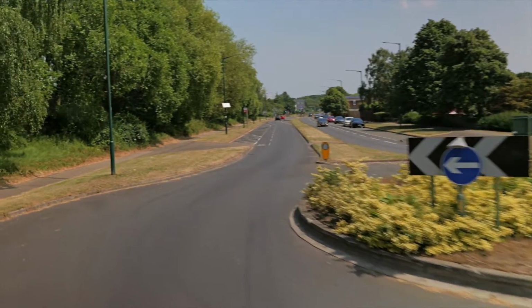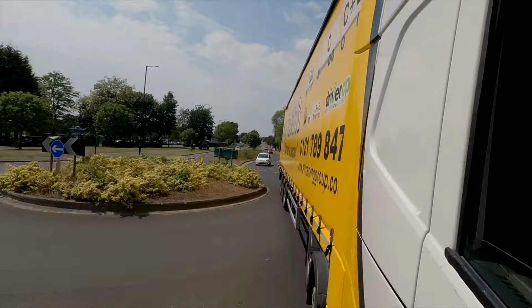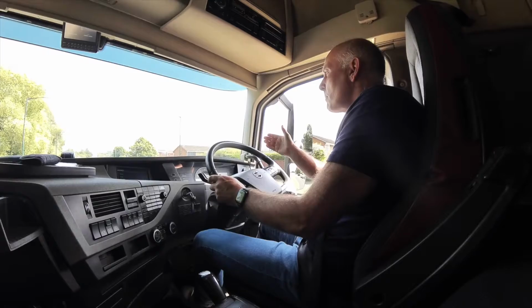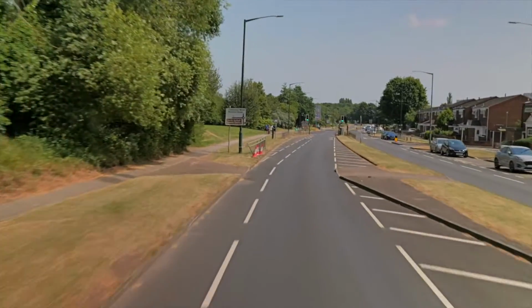We've maintained progress. Yes, the trailer cuts the cycle lane slightly, but there's nothing you can do about that. It's just the size of the vehicle. We've checked to make sure nobody's in it, so we are safe. And once you're out of it, stay out of it again. Again, check the pedestrian lights, check your speed, 30 mile an hour.